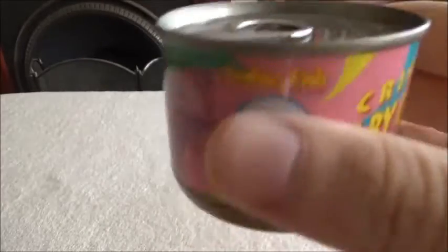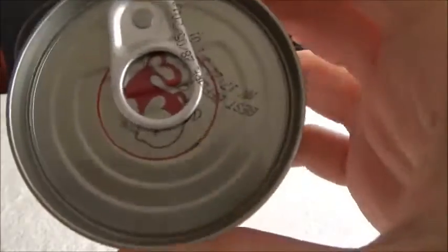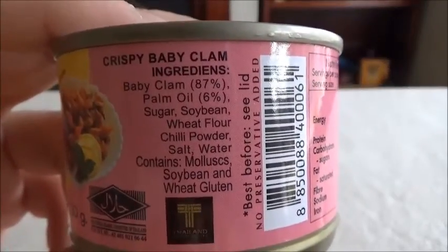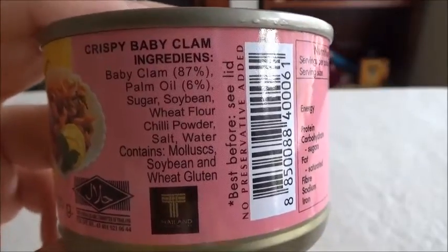Crispy baby clam in a can. Now, I don't think it's just the one clam, and if it is, it's been horrifically destroyed. The expiry date is poorly printed for 2019, so whatever this is, it will last a while. Let's have a look at the ingredients here. Baby clam, 87%. That's good. Palm oil. That's okay, I guess. Sugar, soybean leaf flour, chili powder, salt water.